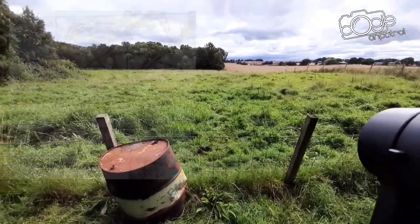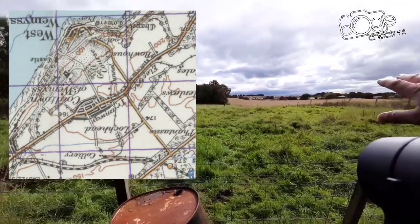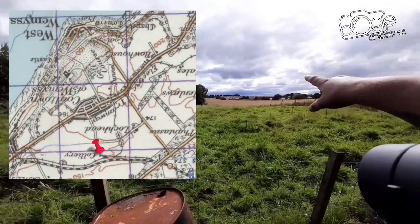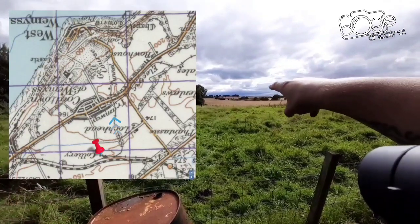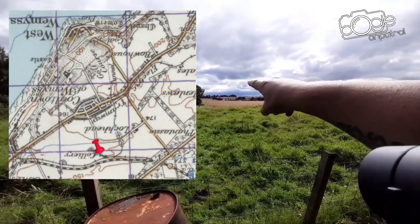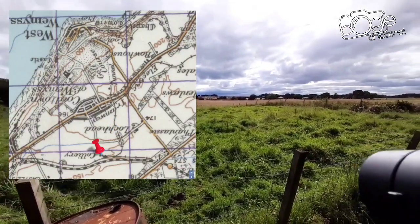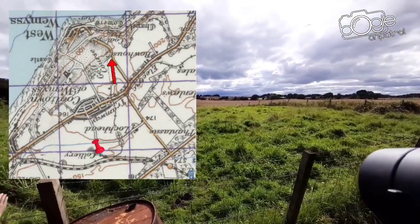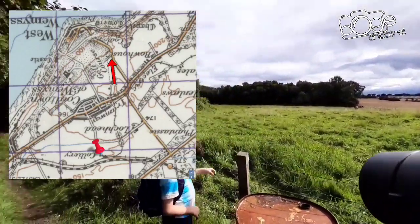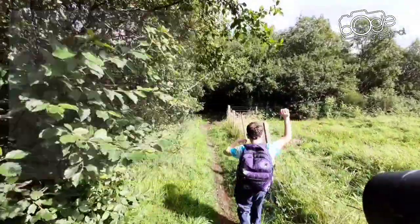So if we have a look at the map again, there was a line that ran that way and it follows those trees, if I'm pointing the right place, follows those trees down to where the houses are, and then I think there was a switch over to a wee kind of wagon way which led down to a tunnel which goes down to West Wemyss.